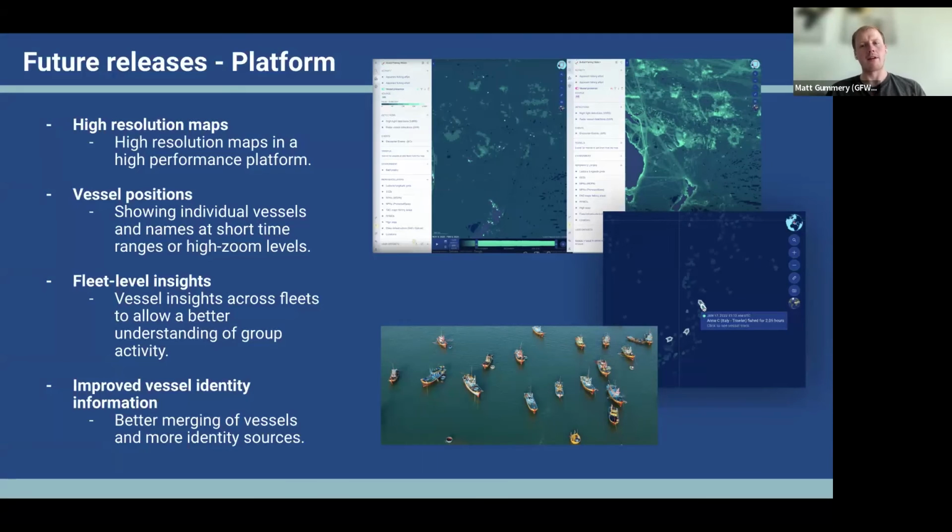So at the moment, we don't have what we call dynamic color ramps. So when you move the map around, you don't get an update in the colors and how we show the actual apparent fishing effort or vessel presence on the screen. That will shortly be drastically improved, and you can see the difference there at the top of the screen.